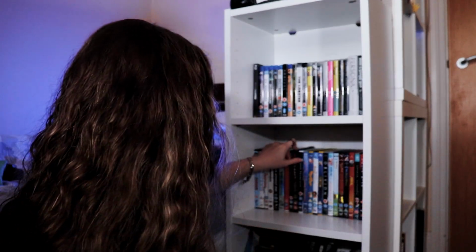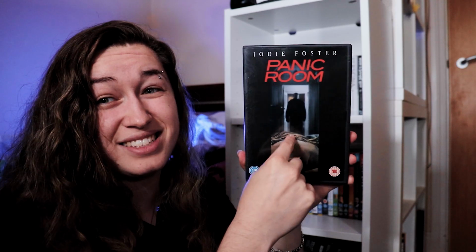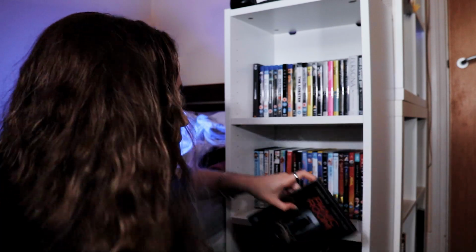Next, the film that I saw years ago, Jodie Foster's Panic Room. Did you know Kristen Stewart from Twilight is in it as a 12-year-old? Because I didn't until I did. It's a great film. Great thriller is what I should say.